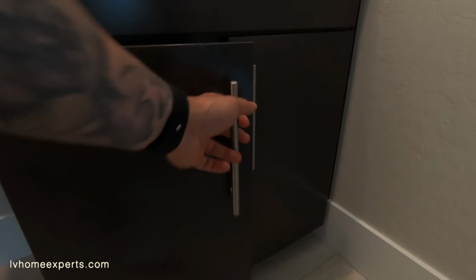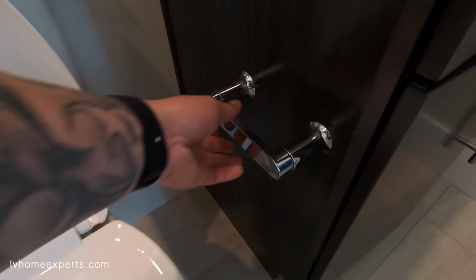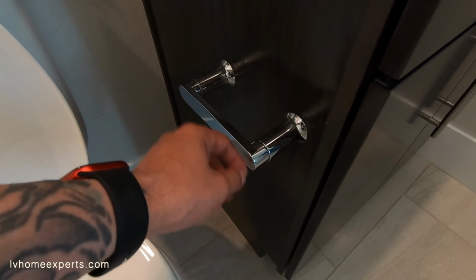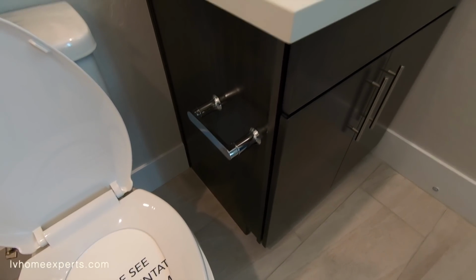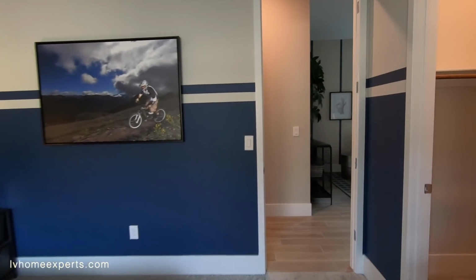Let's take a look at the sink underneath. And what I like about these fixtures here with these toilet racks, this just pulls up right here. Isn't that kind of cool? Instead of the old school one, you like tuck them in with a spring. Great idea, huh? Alright, let's go back this way here.